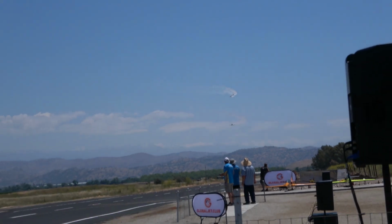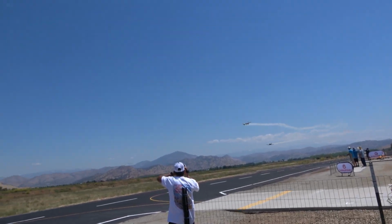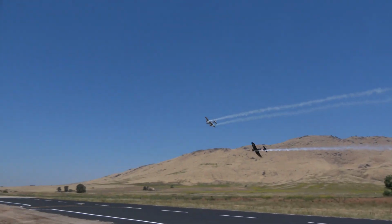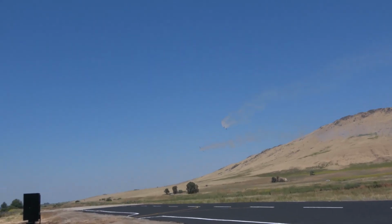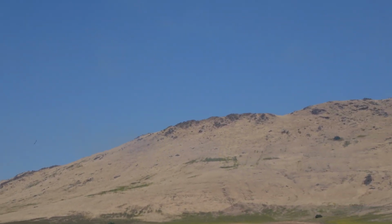There's a lot of work involved in keeping these planes up in the air. The radial engines require lots of maintenance. You're spending more time with them on the ground than in the air. Constantly fixing their valves, making sure everything's in perfect working order in order to be able to do this.